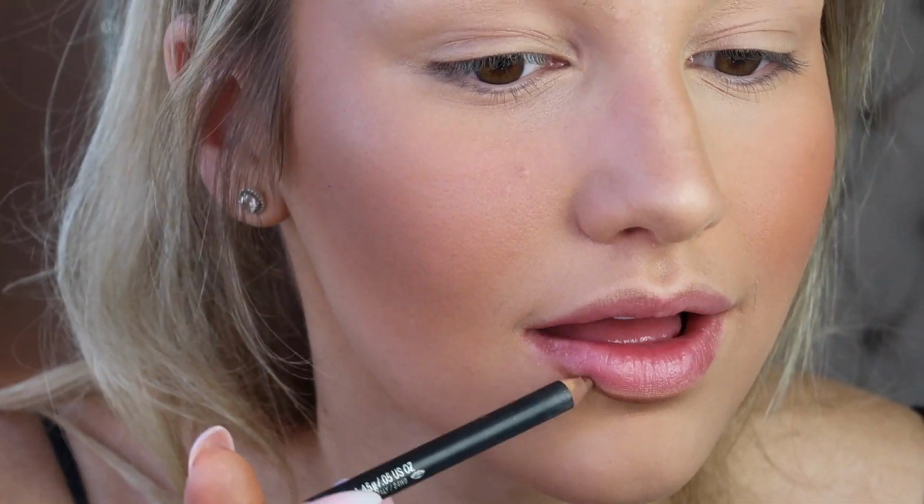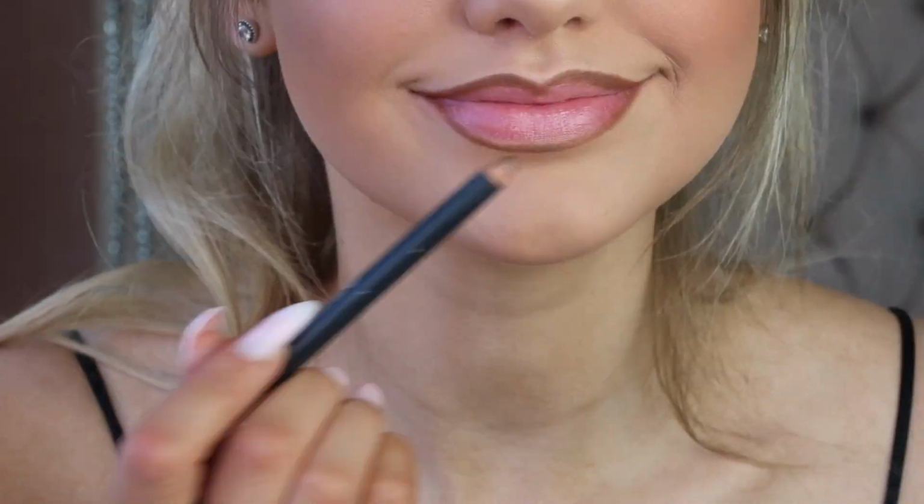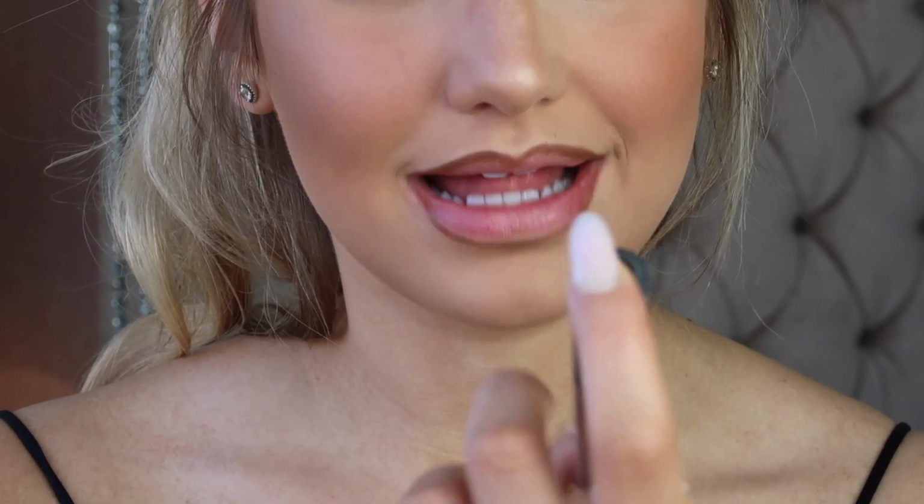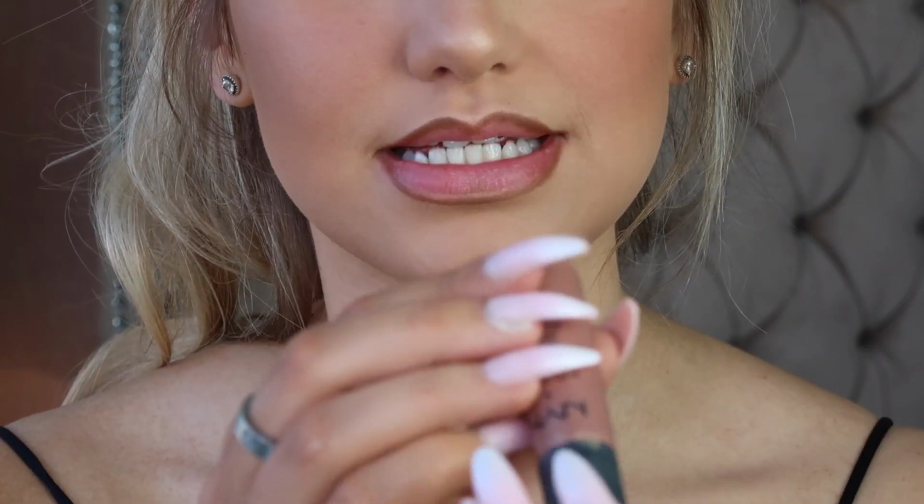So I'm gonna go in with MAC lip liner in the shade Cork. Let me zoom you in because I want you to see how good this actually is. Then I'm gonna go in with my favourite thing in the world. This is the NYX Soft Matte Lip Cream in the shade Abu Dhabi.